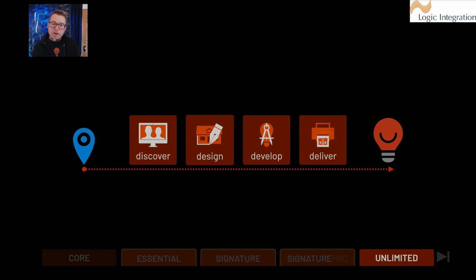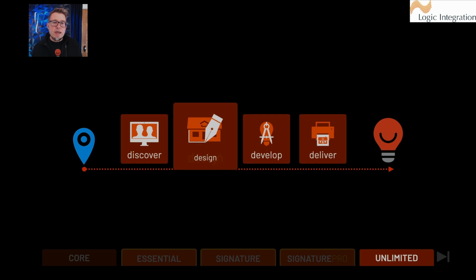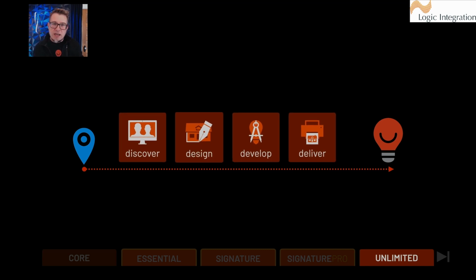Unlimited is great for those also who just like the idea of the Signature service, but instead of seeing 5 spaces sketched, maybe you want to see 12 spaces sketched, or maybe you want to see 15 spaces sketched. Well, it's going to take more time for our designers to go through that, so we can do that in the unlimited process. It's also good if you say, well, we want you to design the guest house first because that's under construction now, and then we need to start over again and design the main house.